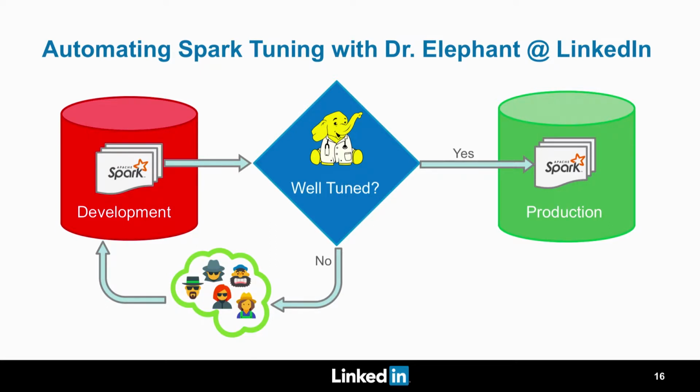Dr. Elephant also serves as a gateway between our development cluster and our production cluster. Only applications that are well-tuned and pass Dr. Elephant's check can be promoted to production. This helps us keep our production cluster healthy by only running well-tuned, well-behaved applications. Dr. Elephant also monitors the applications running on our production cluster. As the amount of data changes, or if the distribution of data changes over time, then the behavior of the application can change as well. So Dr. Elephant will notice if an application that used to be well-tuned is no longer well-tuned and can notify the user.